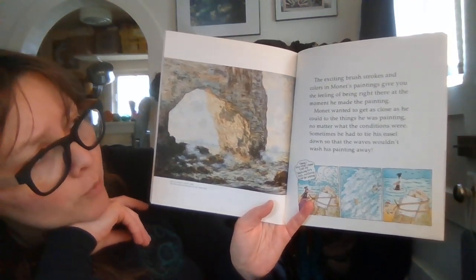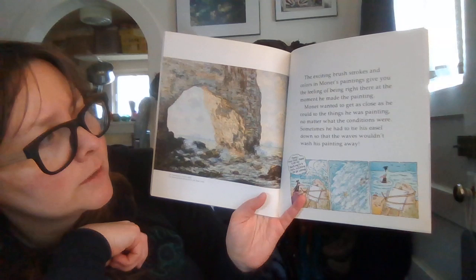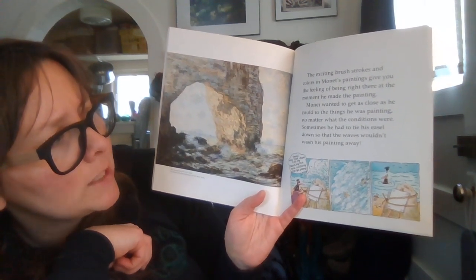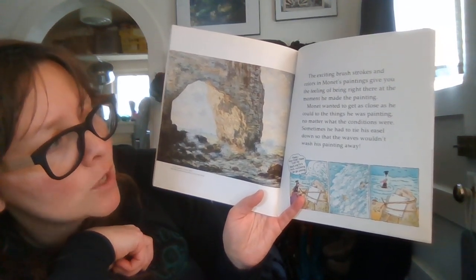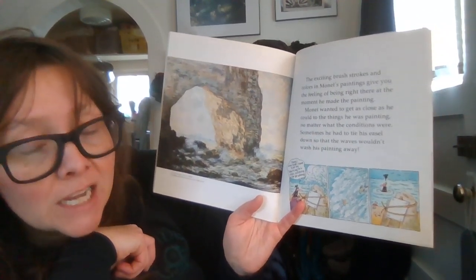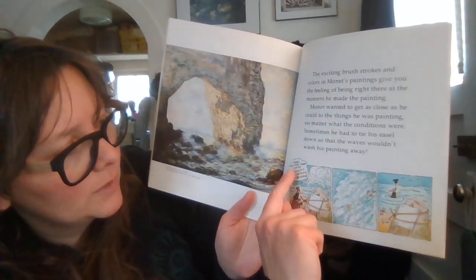The exciting brushstrokes and colors in Monet's paintings give you the feeling of being right there at the moment he made the painting. Monet wanted to get as close as he could to the things he was painting, no matter what the conditions were. Sometimes he had to tie his easel down so that the waves wouldn't wash away his painting. This is true. He worked outside so much, in nature, he would not even realize that the tide was coming in. And here's the cartoon.